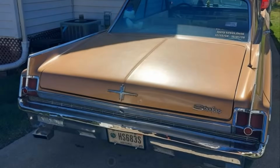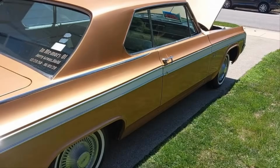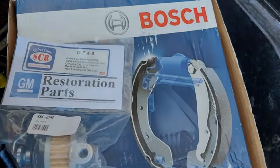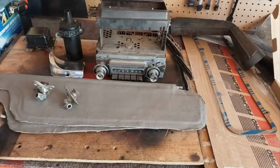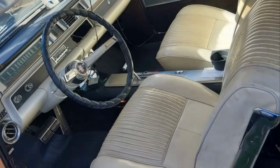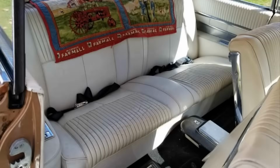Mechanically, the car is sound and drives straight and smooth, suggesting the suspension and steering systems are in decent working order. The odometer is functional and shows 2,588 miles, though this likely reflects the reset mileage after restoration work or odometer replacement. Power steering is equipped but the hose is leaking, and both heat and air conditioning are currently non-functional. Despite these issues, the engine and drivetrain appear to be reliable, and the seller includes various extra parts, both new and used, which can aid in continued repairs and restoration.